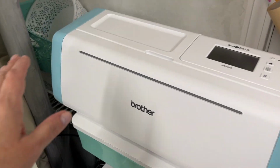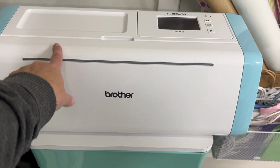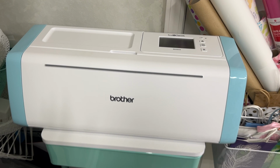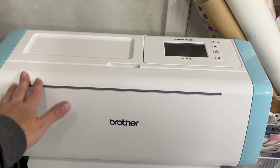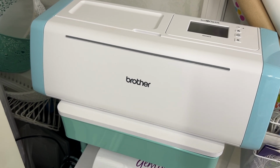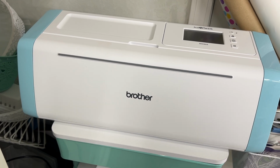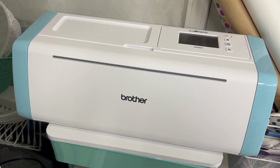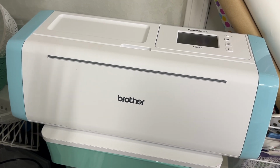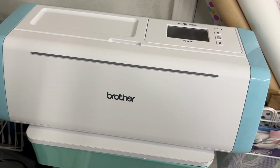I also noticed that this Brother Scan and Cut was also listed in the sale, if you wanted to take a look at that, or if you were interested in purchasing one. These are great for trimming out pre-printed ephemera that you might get on Etsy, that kind of thing. It's also really useful if you have stamps but you don't have the matching dies, and you can stamp out the stamps on cardstock and run it through the machine, and it can cut it out for you.